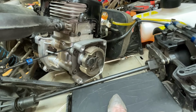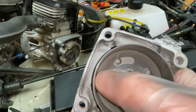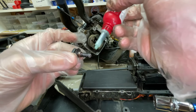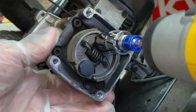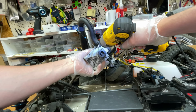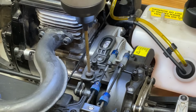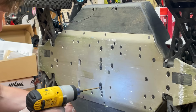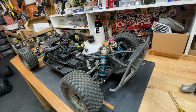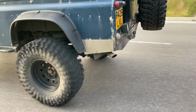Look, that screw's come loose. So I reckon that screw there was rubbing inside here and it was making some clicking noises before. So that is probably it. So we'll do the bolts up, get the engine back in, and then we'll take it out for a rip. So we get a little bit of Loctite on there. Boom! And there we go, ready for action. All right, let's go.